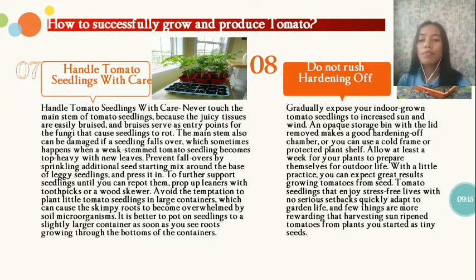Prevent fallovers by sprinkling additional seed starting mix around the base of leggy seedlings and pressing it in. To further support seedlings until you can repot them, prop up leaners with toothpicks or a wood skewer. Avoid the temptation to plant little tomato seedlings in a larger container, which can cause the skimpy roots to become overwhelmed by soil microorganisms. It is better to pot on seedlings to a slightly larger container as soon as you see roots growing through the bottoms of the containers.